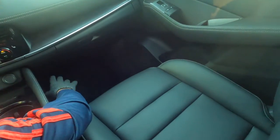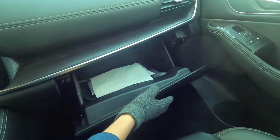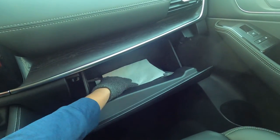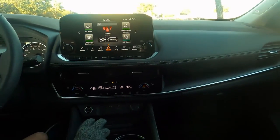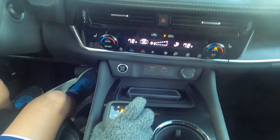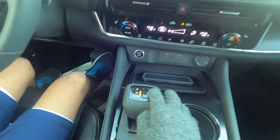There's good space for the legroom and stuff. There's also a storage right here. You can just keep stuff like the manual. There's a manual right here. So I'll close this. This is the gear. So it's in parking right now. I had to press this button and then change it to reverse, neutral, or drive mode.